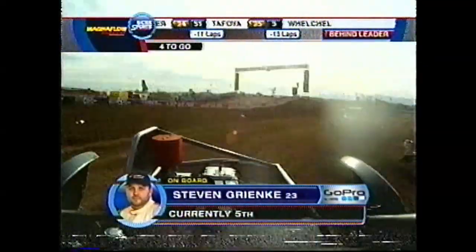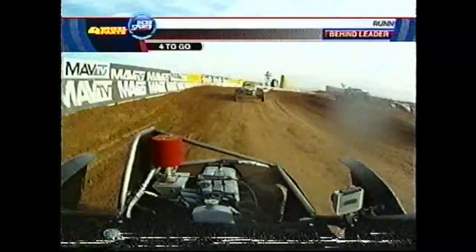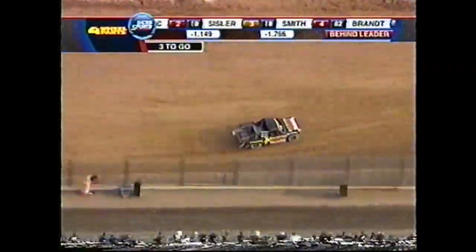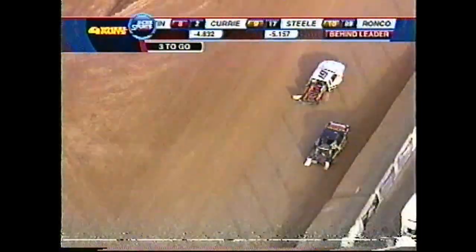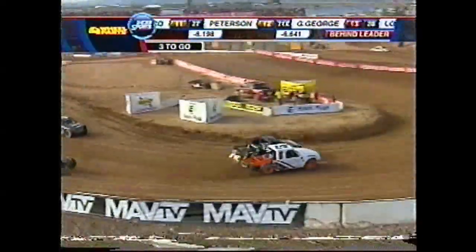Currently in 5th place is Stephen Greinke. That is Rodrigo Ampudia on the inside. Greinke takes the high line. You have to pick right there. Greinke goes to the high side, carries good momentum, and comes out ahead of Rodrigo Ampudia as we go back up to our leader with just 3 laps to go, and he makes a mistake. We've seen him bike that thing a couple of times. Corey Sisler out front. Could this be the magic? Could Corey Sisler pick up his first ever career win?